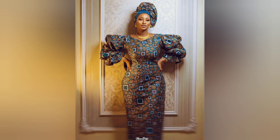Even this particular one, this is Ankara, guys. Look at this Ankara print, it's so mature, and I love the jewelry she's using. Wearing this style, so simple but beautiful. Even the sleeve of this gang style.